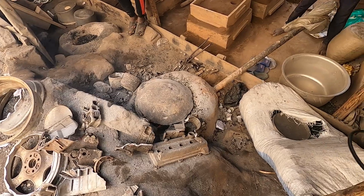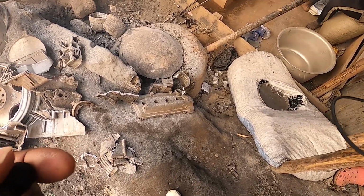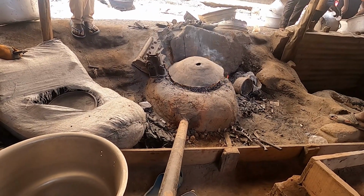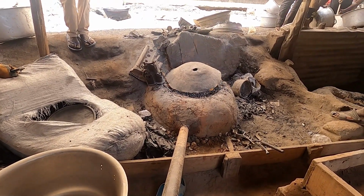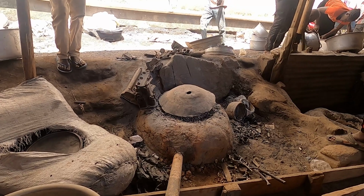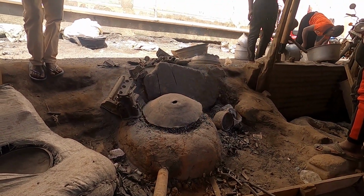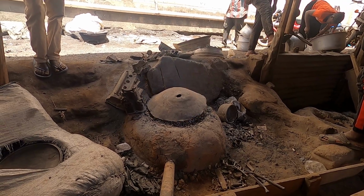My guide Badru showed me where these huge saucepans are made. When we got there, the people were kind of a little bit unfriendly. But anyway, the young man showed me the process, and basically they get these spare parts from cars and then melt them, and then they're molded into these huge saucepans.